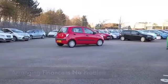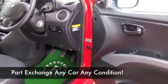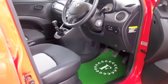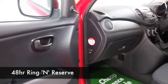This is from 2009. We've got about 46,500 miles on the clock. Now, cloth interior with all the right kit, air conditioning to keep you cool, electric windows, very comfortable cloth seats, and your CD has MP3 connectivity for your tunes on the move.